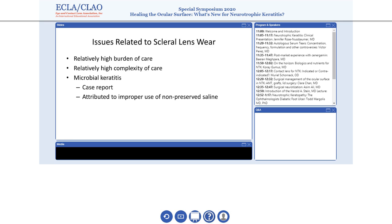So what are some of the issues related to scleral lens wear? Well, there's a relatively high burden of care. The application and removal process of the scleral lens requires that the patient be in a face-down position. It requires somewhat steady hands, although there are ways around that if you can hold the lens in a stand. But a patient does need some level of dexterity in order to be able to place the lens onto the eye.